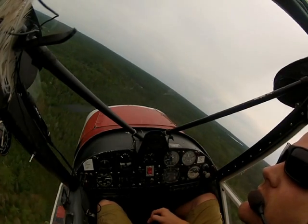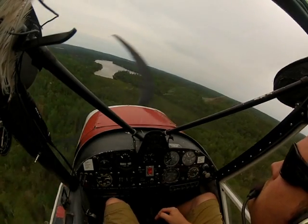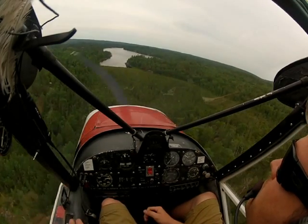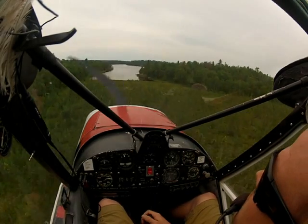And then from there on, you want to be really patient and get your airplane set up, with the pitch and power and flaps and everything set up to maintain, like I said in my notes, a 50 to 100 foot per minute descent. And you hold that descent all the way down until you contact the surface.